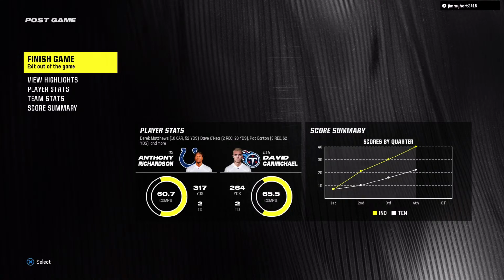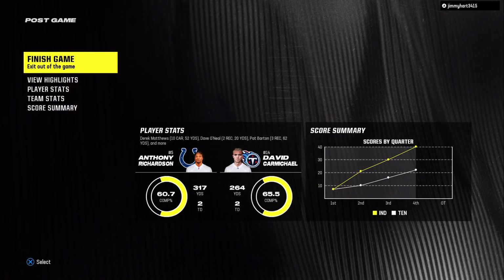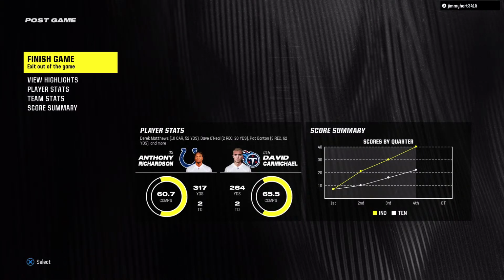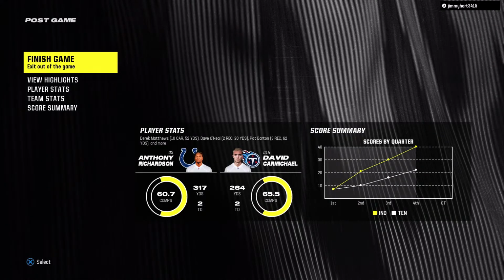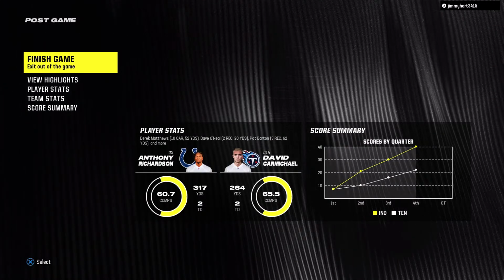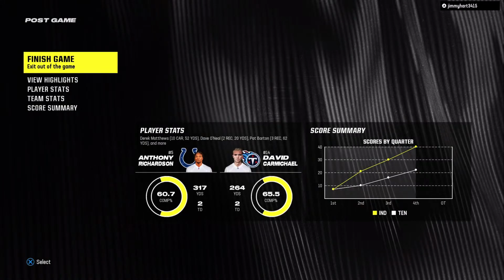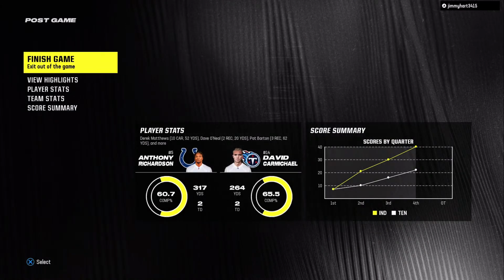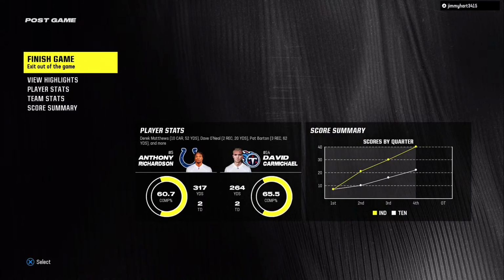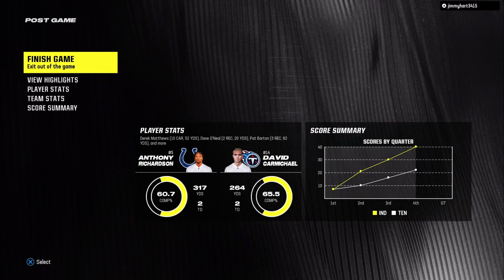So for Indianapolis, it's a very important win as they move to 9-4 now on the year. And they will head back home next week. Meanwhile, for Tennessee, it's unfortunately more of the same as they'll fall to 3-10 on the year. And they'll look to regroup next week as they head to Houston to take on the Texans.